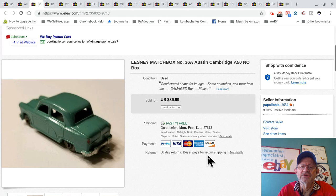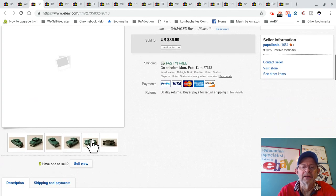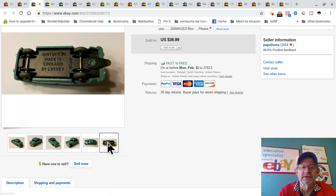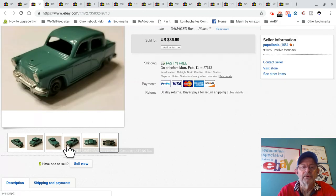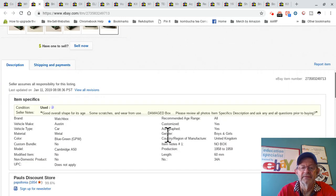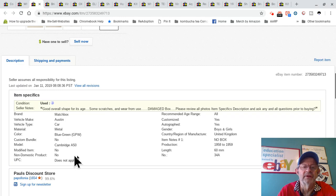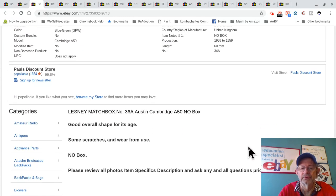But basically, it's a Matchbox car. It looked brand new, but I did not put it new. I put it used, and I was real crazy with the pictures. I take lots of pictures of every item I'm selling, all the different angles. I think this went to Canada, and I do take the time to fill out as many item specifics as I can with items like this because I know a lot of collectors are looking for these.